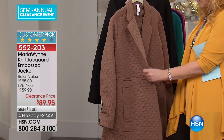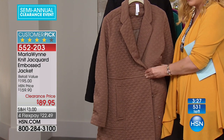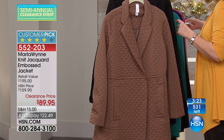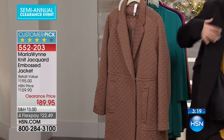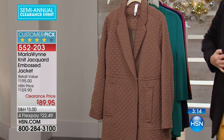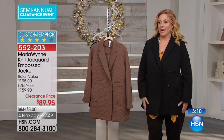Now, I only have 500 of these, and I know this is a high-end item at $159, and we're doing it at $89. So let me pop this on, because I want you to see this. This is like that kind of sophisticated coat. And by the way, this is free shipping and handling.